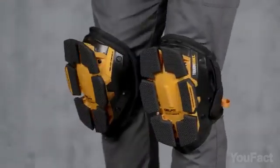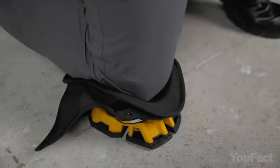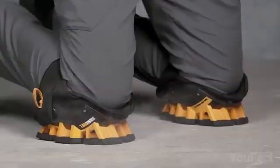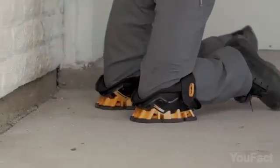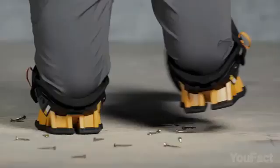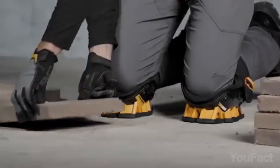I also want to show you the other knee pads. They also feature a gel cushion and foam design that conforms to the natural shape of the knee and upper shin, maximizing pressure distribution for an extremely comfortable fit. But take a look at the wide footprint at the front, sides, and rear. This design eliminates tipping over, creating a stable and comfortable feel while reducing pressure on the ankles.